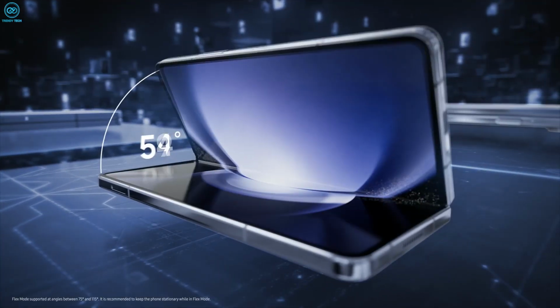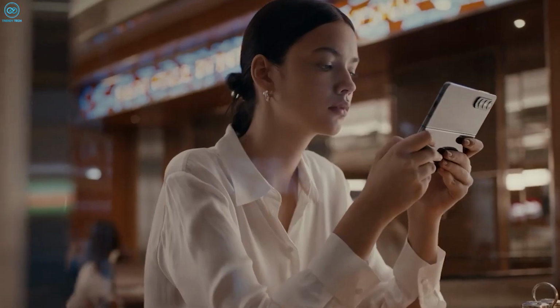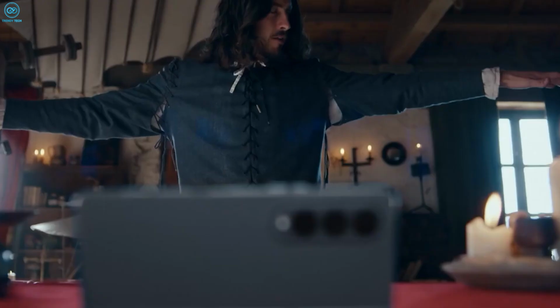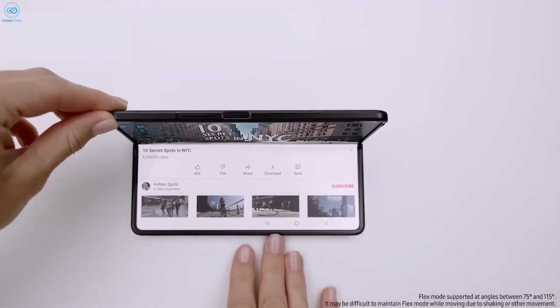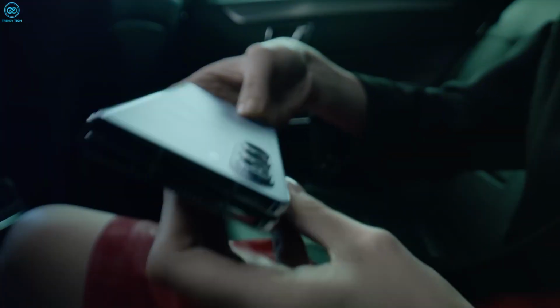This new model could be distinct from the rumored Ultra variant, adding to the confusion surrounding the Galaxy Z Fold 6 lineup. There were also rumors about a low-cost Galaxy Z Fold 6 Fan Edition, but this model seems to have been scrapped. The excitement around the Galaxy Z Fold 6 is palpable, with fans eagerly awaiting its official unveiling.